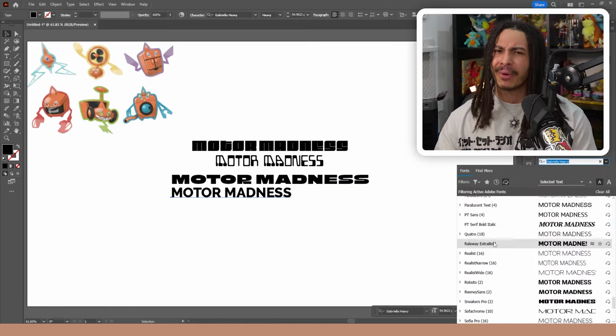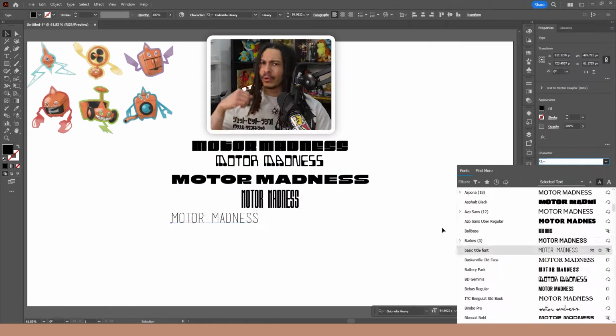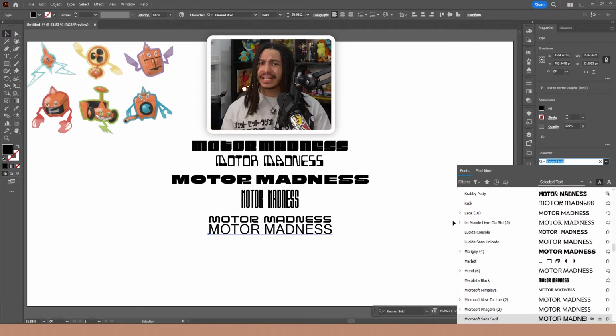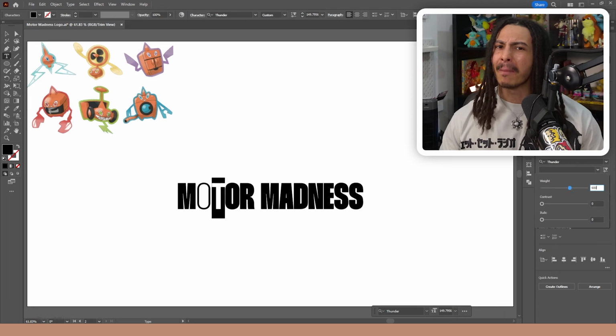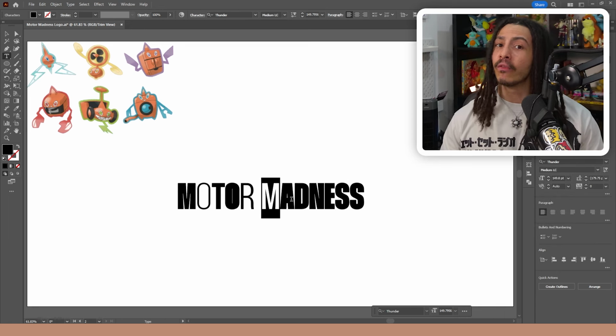all the fonts in my library that I thought might work. Some fonts were more techy while others are more blocky, but either way, the text will soon be possessed by Rotom. First, I wanted to try leaning into the madness side of things, so I picked out a cool variable font called Thunder. Fonts are so cool, man.